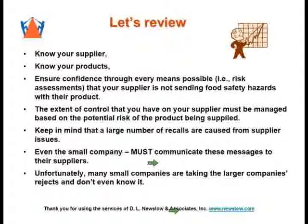It's usually the larger companies, or the companies that let their suppliers know that they have a sophisticated program and are checking the supplies. They have to meet their specs, and so forth. If you have a supplier that's trying to do something underhanded, like send you something that someone else rejected, they're not going to do that to somebody that they know has a sophisticated program.